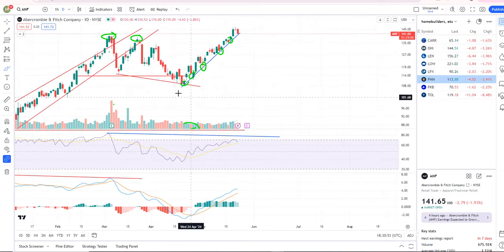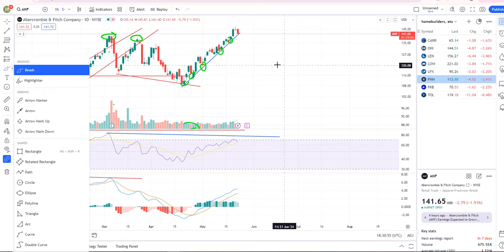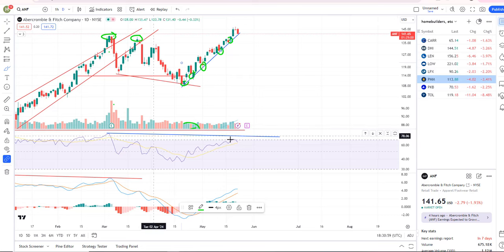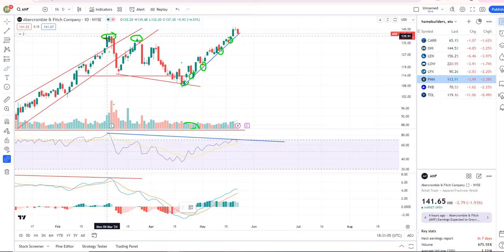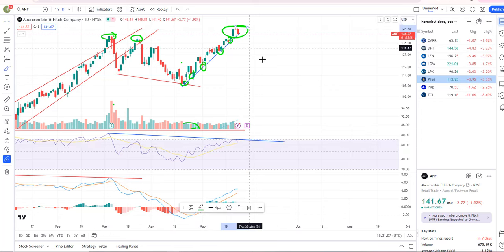Abercrombie & Fitch, ANF. Again, this one, I think it's going to break on earnings, which comes out next week. But in general, negative divergence remains intact. You can see the RSI starting to turn back down. We made a new high in price, so they pushed it up to make a new marginal high. It's a divergent high as of right now.